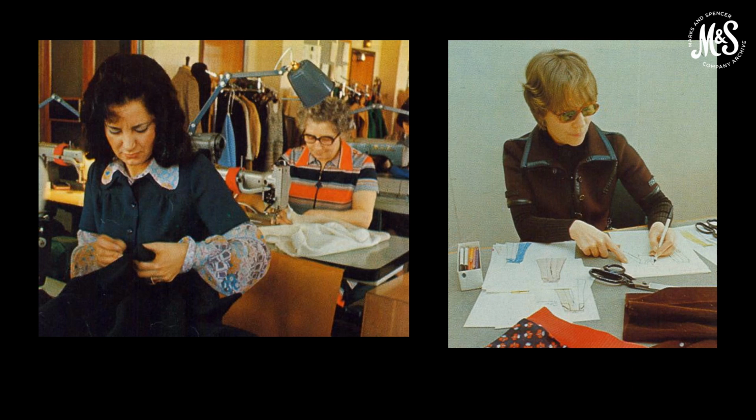The women's wear design department underwent a lot of change during the 1970s. Hans Schneider had been head of design since the late 1940s. He retired and was replaced by Brian Godbold. Prior to Godbold taking over, most designs were produced in-house.